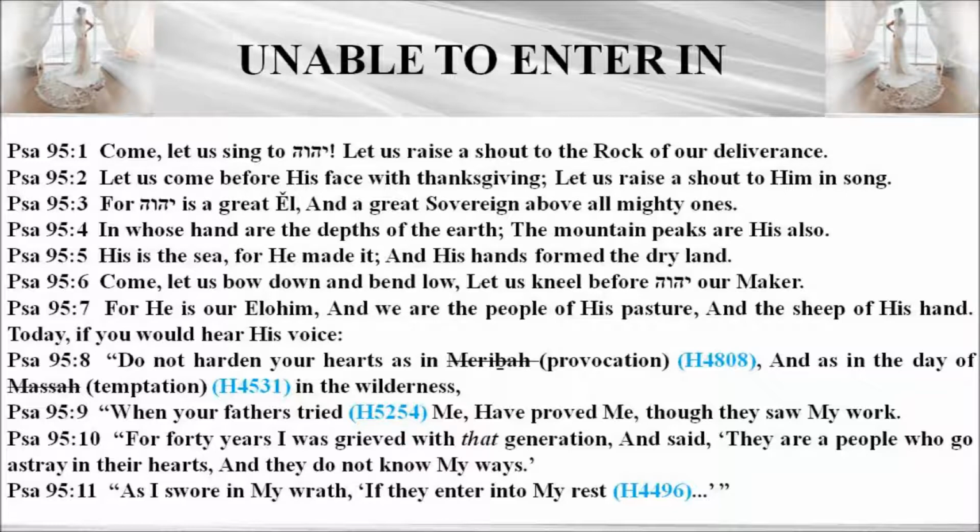For 40 years I was grieved with that generation and said, they are a people who go astray in their hearts, and they do not know my ways. As we saw previously, we needed to be walking in his ways. Verse 11, as I swore in my wrath, if they enter into my rest.